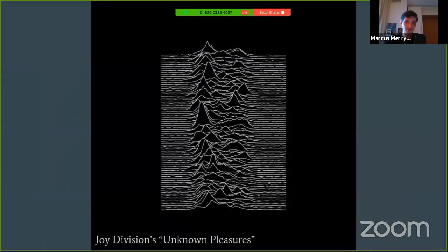Another fun fact about pulsars and pulsar emission is that they can also make beautiful graphics. So this is the album cover of Joy Division's Unknown Pleasures for any of you English rock fans out there. And this album cover actually comes from the thesis of a pulsar astronomer in the late 60s. So basically each of these lines represents one of the pulses of one of the first discovered pulsars, which is pretty cool.